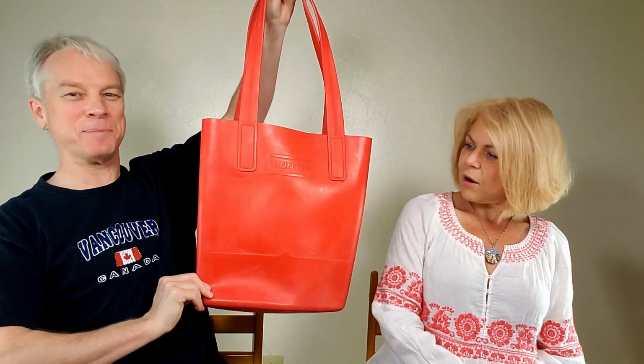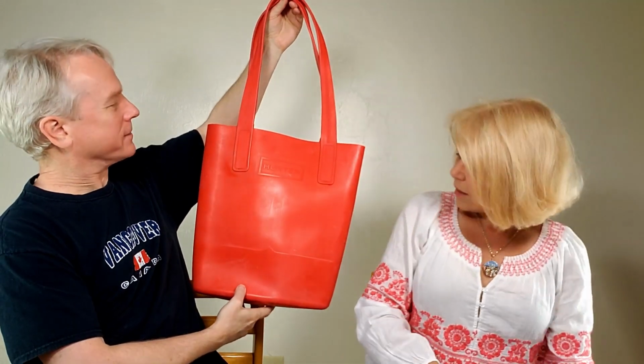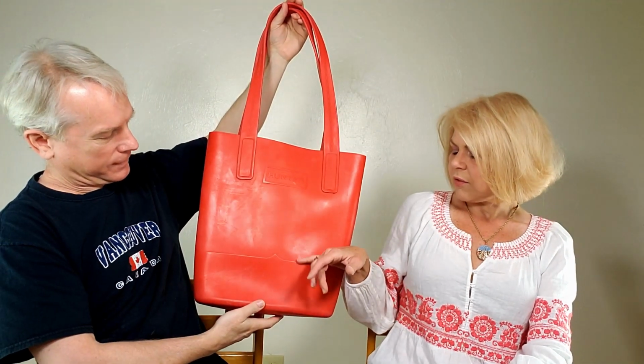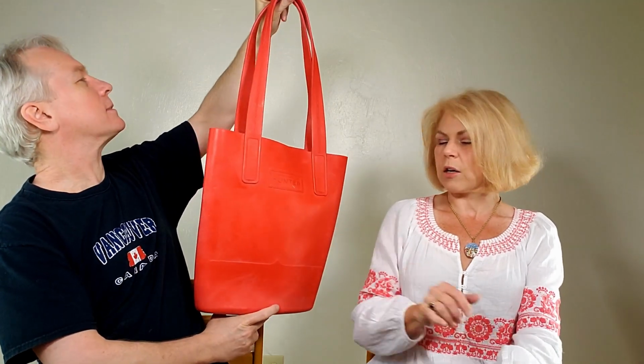Oh, this feels like rubber. This is a big rubber bag, and it is bright. Oh, it's Hunter. Bright. Would you call that pink or orange? I'm not sure. It's actually probably red. It has that white stuff that Hunter rubber gets on it, but you can use mineral oil on that, and it'll bring it right back.